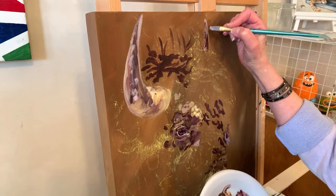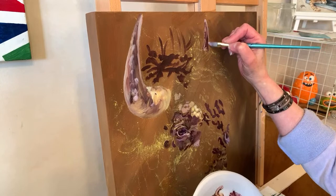I'm not making this any better. I think I'm going to stop. I just kind of want to get the horn in here. You know where it is? I know where it is. I can paint over it.